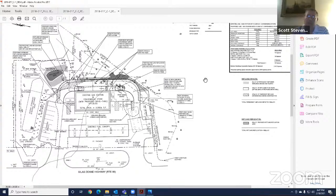I just want to make sure that the wetland replication area isn't going to be considered part of the storm drainage system, because then you're not really able to count that as mitigation, if it becomes more of a storm drainage water quality basin or something. So that's all I have for now.